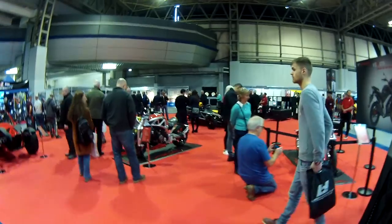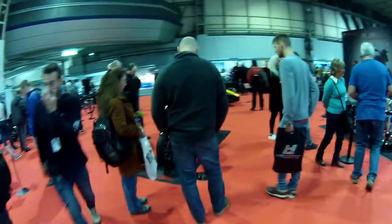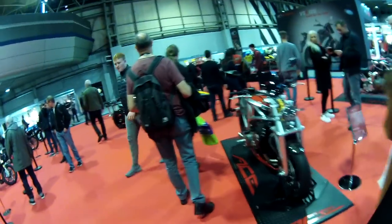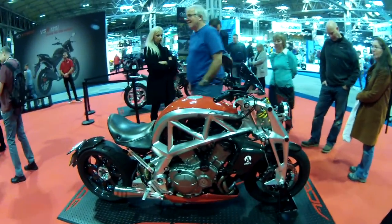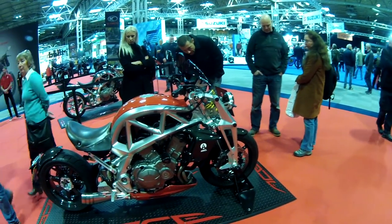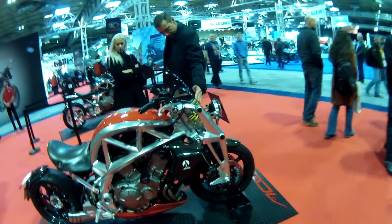Here we are, look at these Ariels, oh, the Ariels. Ariel Nomad, you've got the Ariel Atom, but you've got the Ariel Ace, look at this thing. Oh, look at that front end. That monoshock front end, monoshock rear. Wow. The Öhlins front end, monoshock front end.